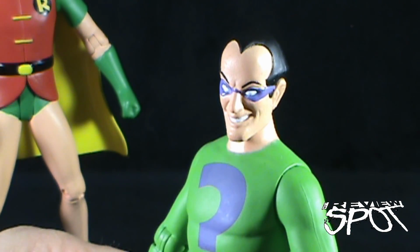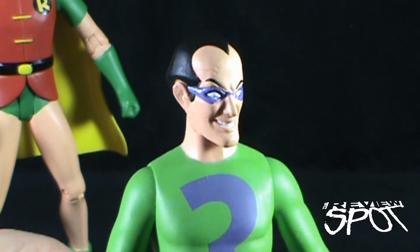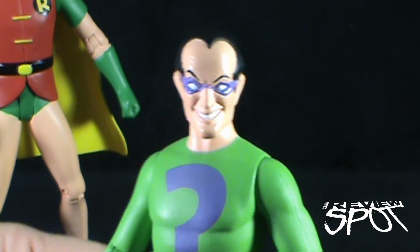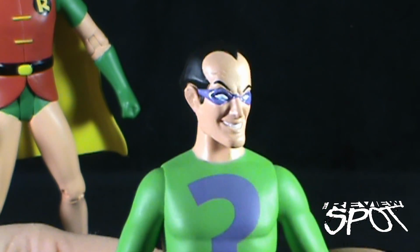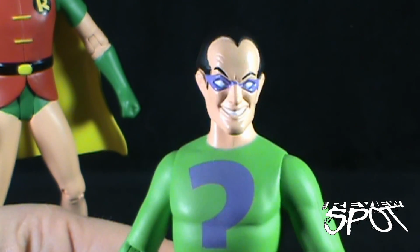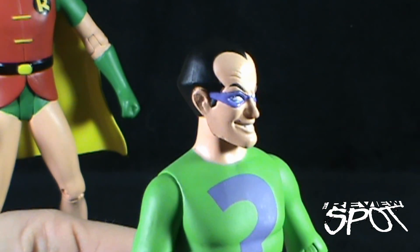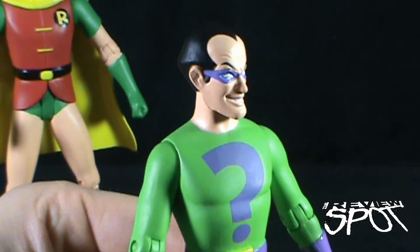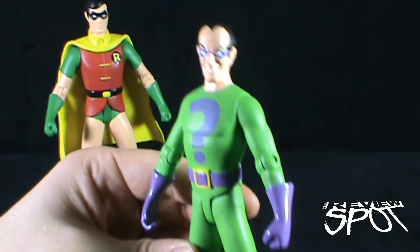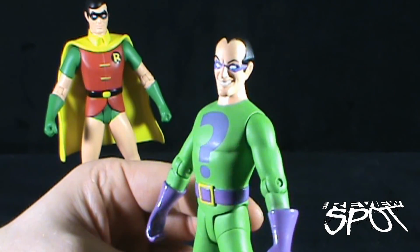Riddler, I'm going to give him a 9.5. This is an example of a figure that is just perfect in his expression, and a good example of, again, how you can incorporate an expression into the figure and it just brings out the figure. It gives much more life to it. I know we're pretty much near the end if you count the club exclusives, but I really wish the DC Universe figures had gone this way. Just give it just a little more oomph, if you know what I mean.